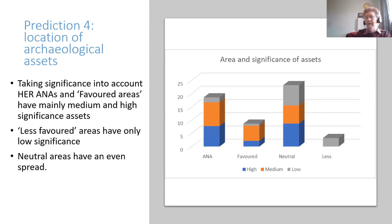And this is looking at it from a significance point of view by area. And you can see that the notification areas and the favoured locations, again, are doing well at finding significant assets. The less favoured areas just have lower significance assets. But interestingly, the neutral middle group, which is almost two thirds of the route, has a fairly even distribution, and it does include some very important assets.